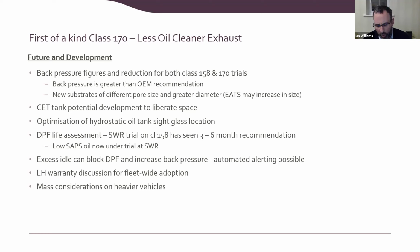But one of the options we're looking at to extend the interval of change out and the life of a DPF is using low SAPs or sulfur content oil. The problem with sulfur in the engine oil is that when it burns, it creates ash, which deposits on the DPF and rapidly can lead to a significant shortening in its life. You can't regenerate the ash; it just sits there, and any means of reducing it is obviously beneficial. But there is a price to pay in that low SAPs oil costs quite a bit more than the normal oil. So that's something that we're assessing right now.